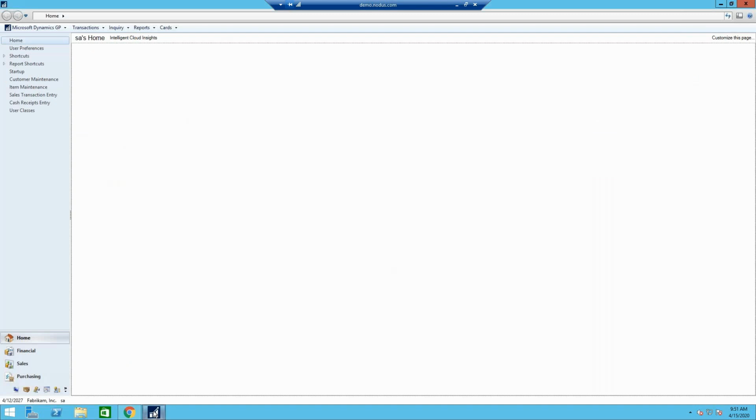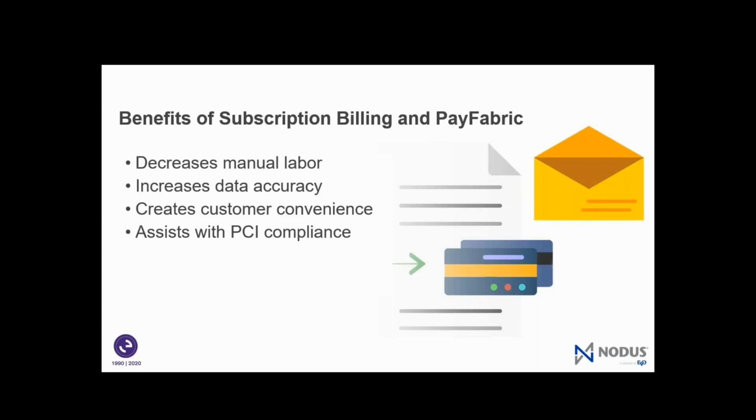So with this, that was a quick overview of payment processing. I'm going to hand it back over to Sherry. And again, if you have any questions, or want to learn more about any of this solution and how it works in your environment and settings, we'll be more than happy to help you out. Sherry, all yours.